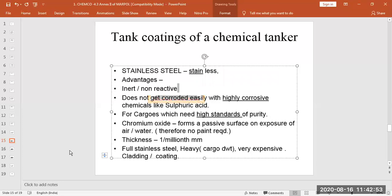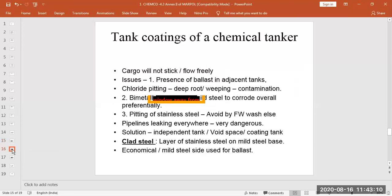Cladding means the coating of stainless steel on normal mild steel. And the main thing is we need the coating because you don't want the cargo to come in contact with the steel which is causing corrosion. So our purpose is solved, and the steel is also not very heavy, but then it's not very strong either. So cargo will not stick on stainless steel; it will flow freely. But then there are some main issues with the stainless steel.